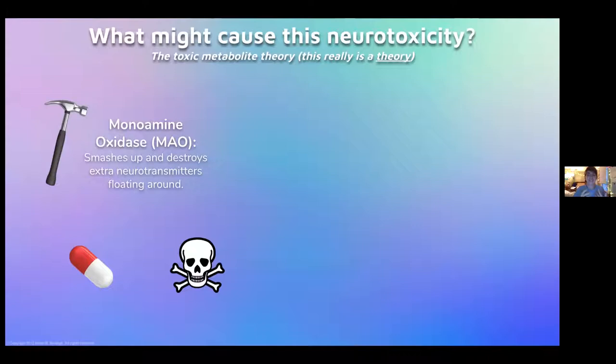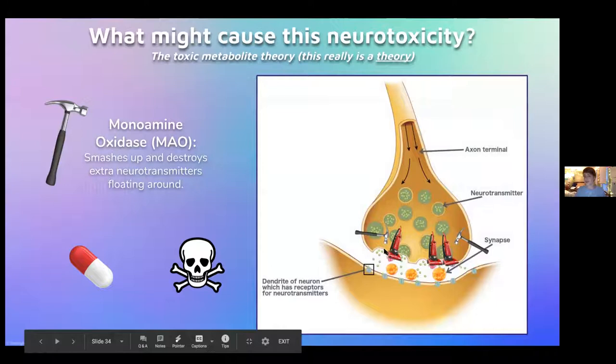So the major theory that we have about how MDMA could be neurotoxic is that, generally speaking, and actually, we're going to ignore MAO for now. Generally speaking, you have systems inside of your brain that will go through and clean up things that are potentially damaging to your neurons, basically. So here's a neuron, for example. So we have serotonin in the synapse. We have reuptake transporters that are ready to suck it back up inside.